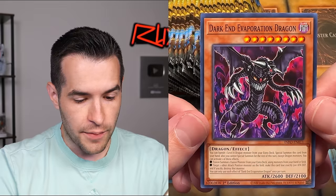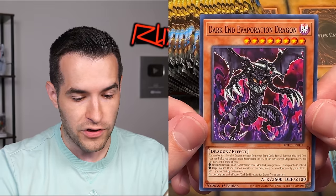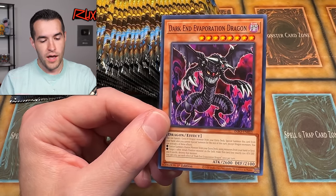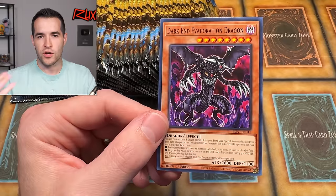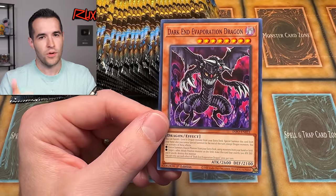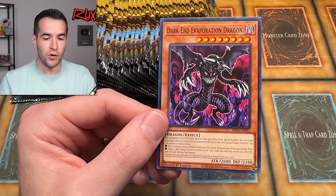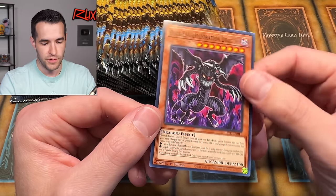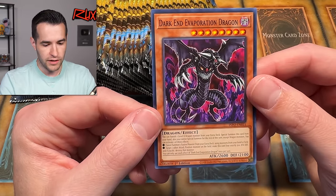Target one other attack position monster on the field. Make this card lose exactly 500 attack and defense if you destroy that monster. Oh, whoa, it destroys too. So the old effect of Dark End Dragon was to lose the 500, but here it has the same effect, but it destroys. So I guess it works as long as they don't have some sort of way to stop you draining the attack and defense, or if they can't be destroyed by card effects. So I guess maybe that would still lose the attack and defense, but not kill. Very cool. You can only activate each effect once per turn.